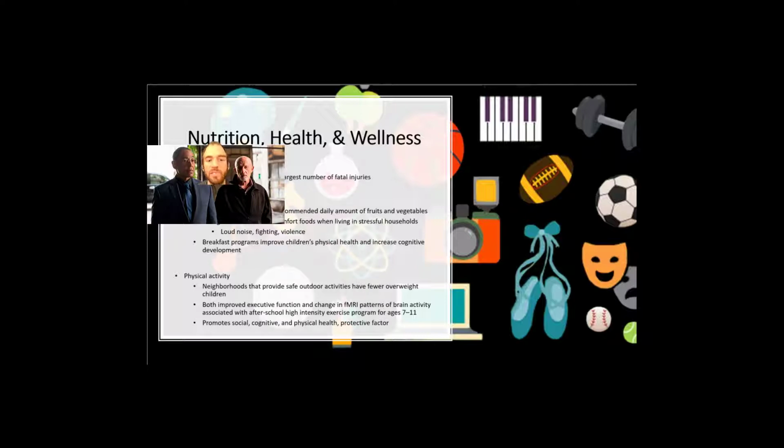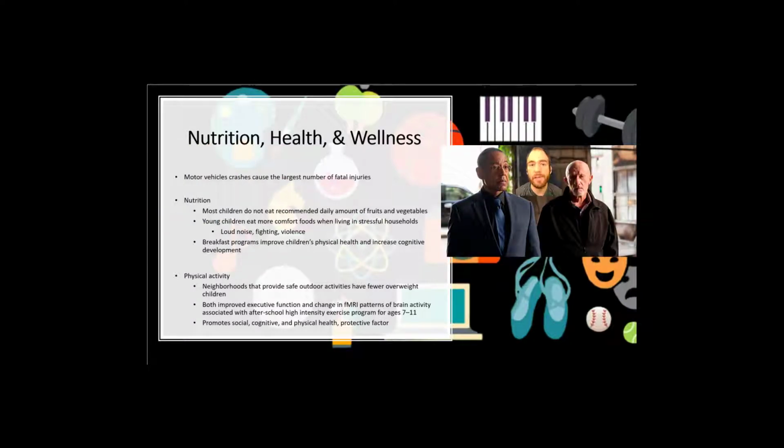Physical activity, neighborhoods that provide safe outdoor activities have fewer overweight children. And again, kind of straightforward. Both improve executive function and change in fMRI studies. So the idea here is exercise is good. It improves your physical health, your cognitive health, and it actually acts as a protective factor against some stressors. But obviously, if you live in a more dangerous neighborhood, domestically or internationally, your opportunities to safely exercise are limited, and that could contribute to delayed cognitive or physical growth in certain areas of the world.